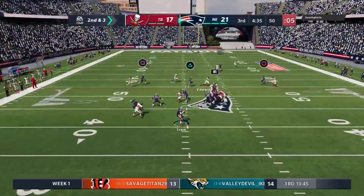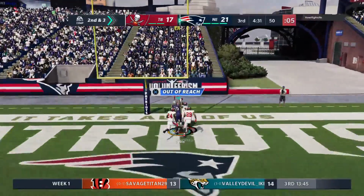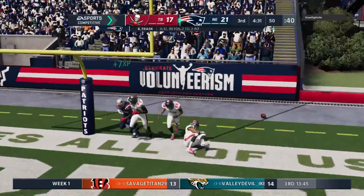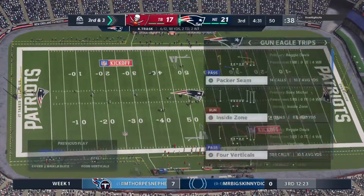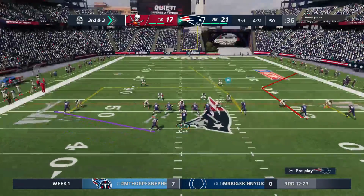From the midfield stripe, they'll look to throw. He's going to let this go. Back of the end zone. Oh, he almost had it for the pick. A great chance there for the interception in the end zone. Instead, 3rd down.